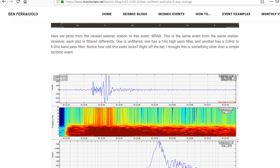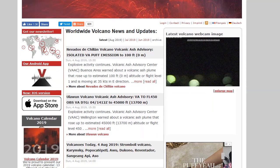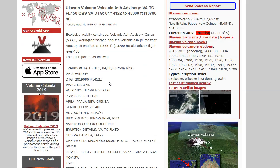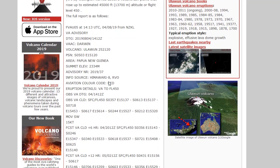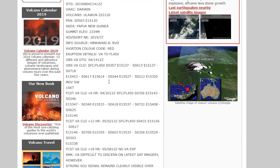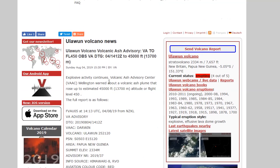Let's move on. Just an update for some recent volcanic activity. Umumun, where is that? Is that Papua New Guinea? I think it's Papua New Guinea. I believe that is where it is located. Yes, New Britain, Papua New Guinea.